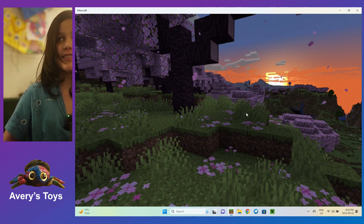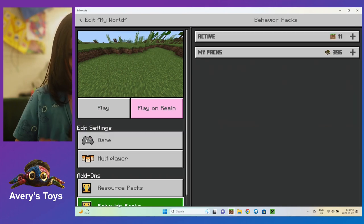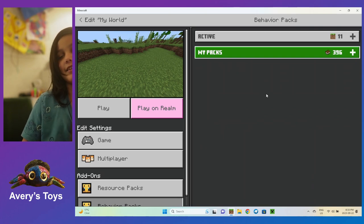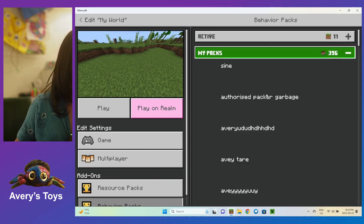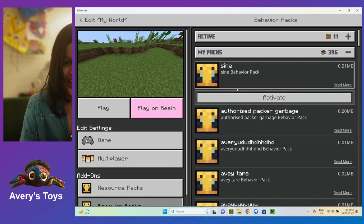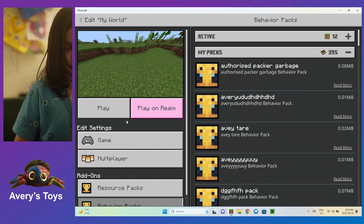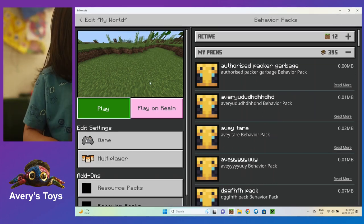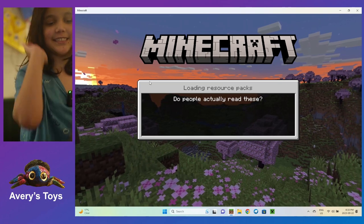Because the creature is actually way too big to actually be in the game. Should I tap this? I definitely tapped it. It's still green. I think that means that I tapped it. Yeah. It's activate. Coming. Continue. It's lagging when I press continue. Okay, that was a wait. Do people actually read these? Yes.